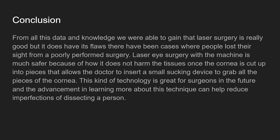This kind of technology is great for surgeons in the future, and the advancement in learning more about this technique can help reduce imperfections of dissecting a person.